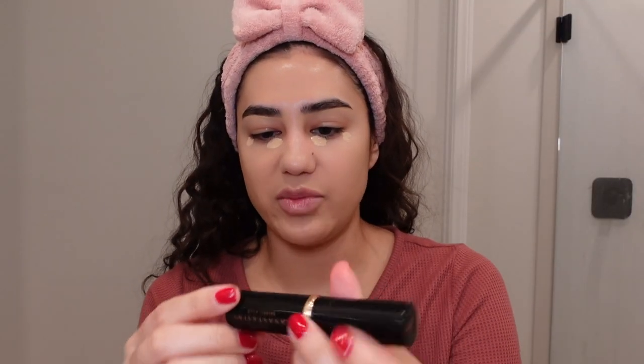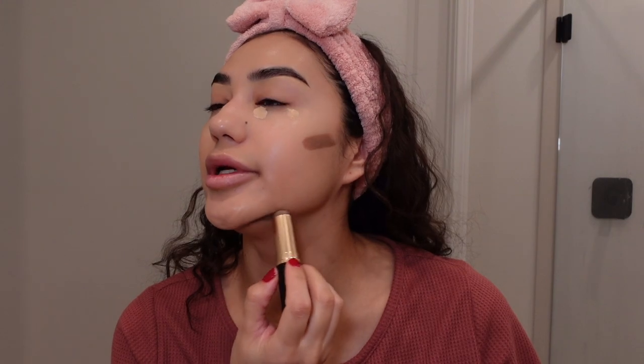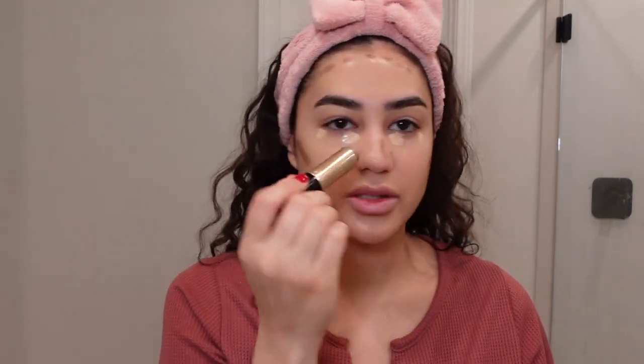Going with this is the ABH mixed contour stick in the color Mink. Weird contour, a little bit right here from my double chin. Look at my forehead. I don't feel like I have a big forehead, so I don't really like to do a lot on my forehead, but my nose right here.